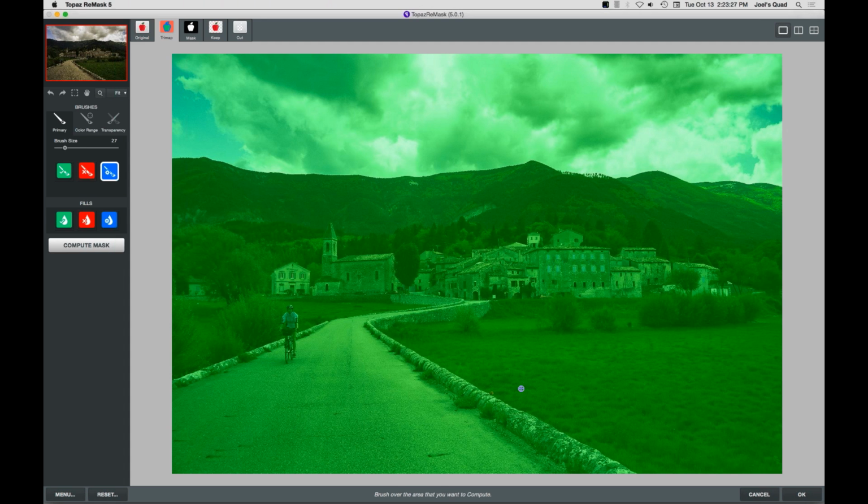masking program out there. So what masking does is that's a way for us to selectively block out or let in a part of the image. And you see when it opens, it looks very different than the other plugin we were in, and it does look different from all of the other Topaz plugins because this one is just made for masking. There aren't a bunch of image adjustments on here like the other plugin.